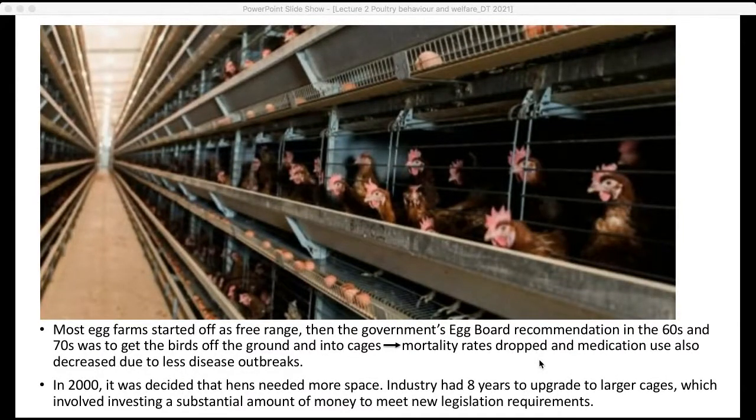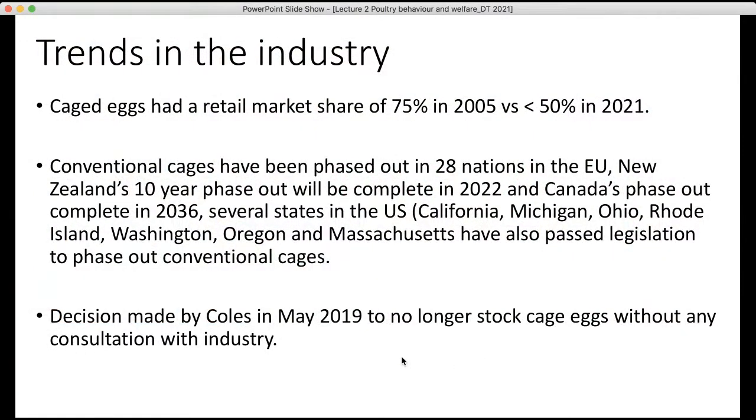Also saying that, yes, the consumer preference for cage eggs has dropped, but there are still people that buy cage eggs, which is totally fine. I'm not saying if that's right or wrong, but obviously if there's still a consumer need or want for it, then that's how they're going to continue producing the eggs. So just a little bit of insight into the industry there. Hopefully that was helpful. But as I've said before, there's definitely a trend to move away from cage eggs.